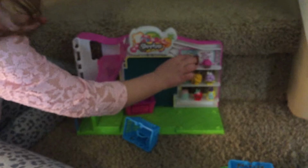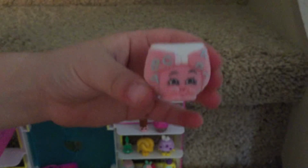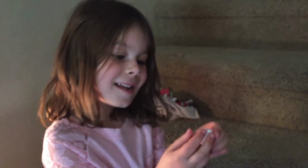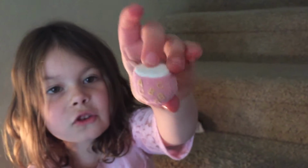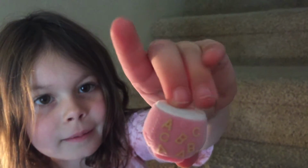So, the fuzzy baby, do you see it's fuzzy looking? It's really fuzzy. It's Nappy D. Nappy D's the friend who I'm showing. And it's a baby diaper. I really like Nappy D. And on the back, it shows the ABCs. And on the front, but it's better to see on the back. So let's put Hope back.